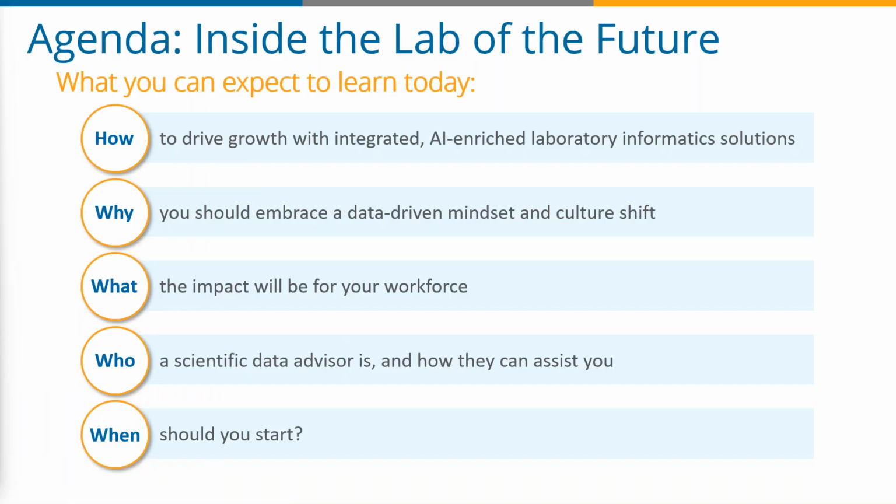So on today's agenda, we'll include learning how to drive growth with AI-enabled lab informatics, embracing the data-driven mindset and shifting your culture for it, understanding the impact of the lab of the future on your workforce, seeking the help of a scientific data advisor, and determining when to start and how we at LabVantage can assist you in getting ready.